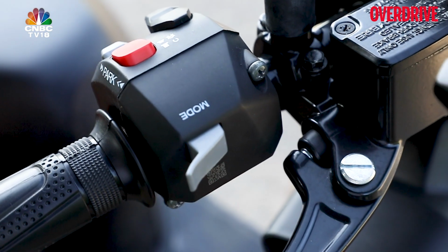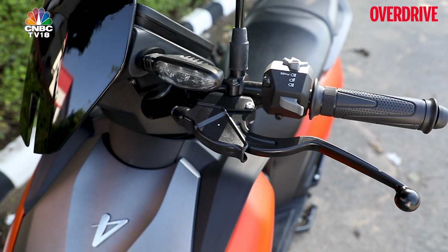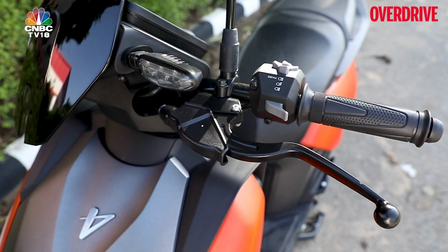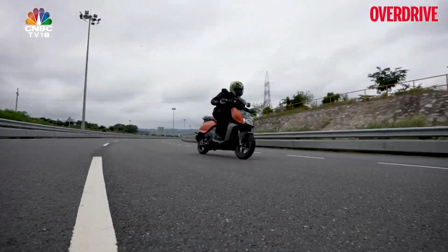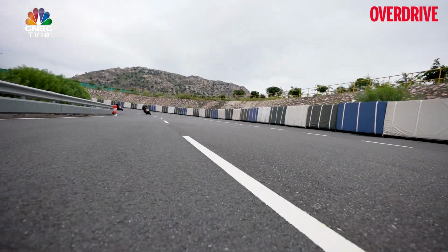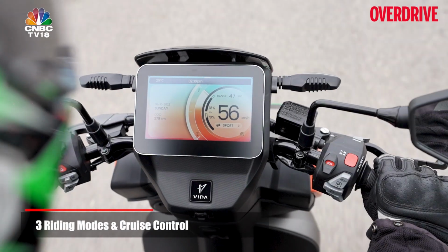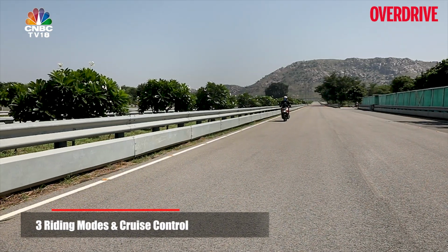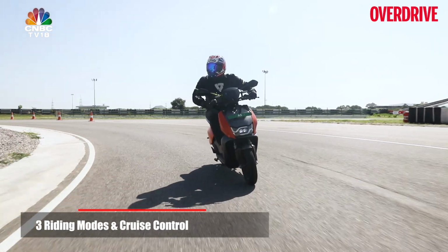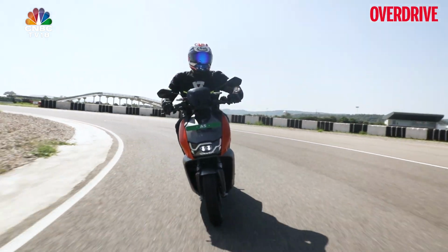That said, the switchgear can control most of its vital functions, and it's also the safer way should you need to use it on the move. On a related note, the riding modes can be changed on the fly too, but given how eager the sport mode is, I would have liked the Vida to necessitate full closure of the throttle to allow the riding mode changes. The V1 also comes with a cruise control function that works as advertised.